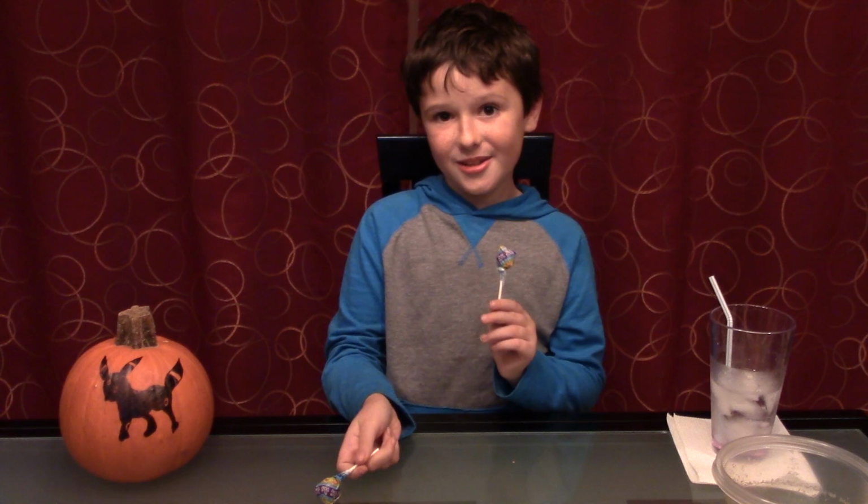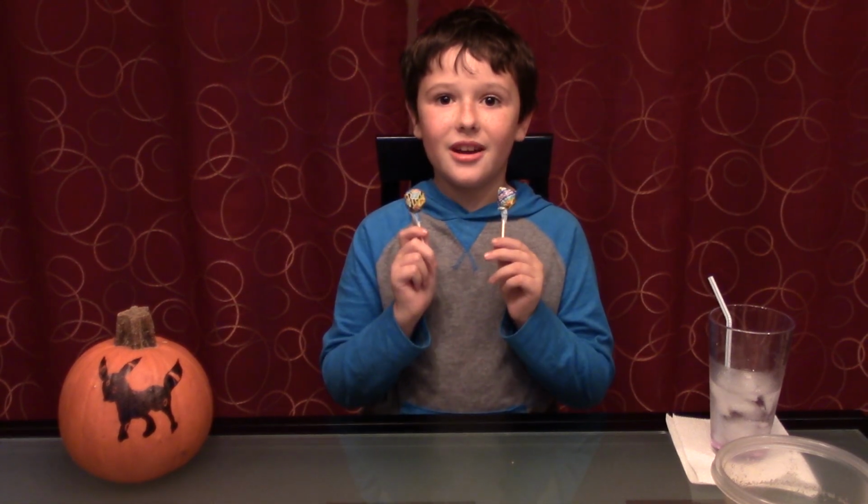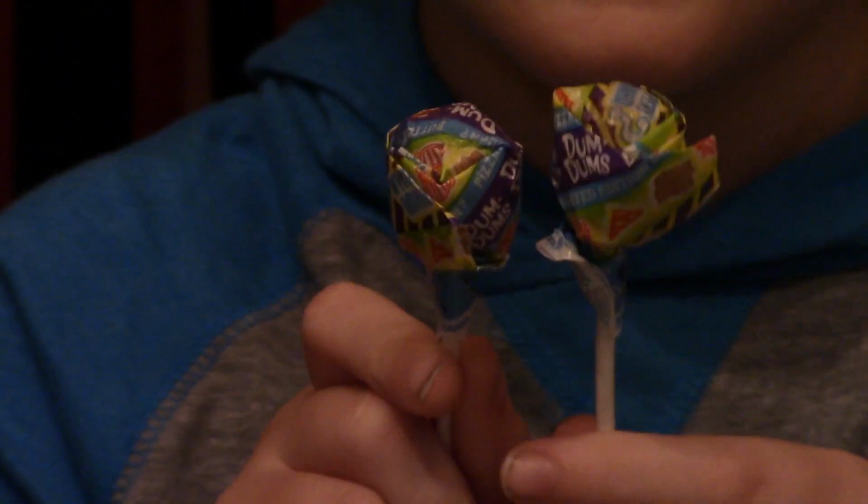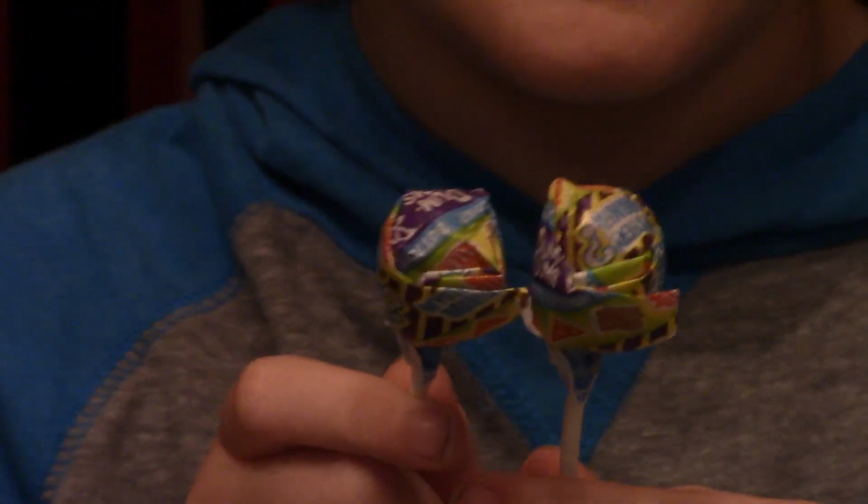Not a full 10. These, my dad had this for like a week or so, like 4 days. I really wanted to try these. It's Dum Dums limited edition lollipops. There's three flavors it could be: pizza, popcorn, or bacon.